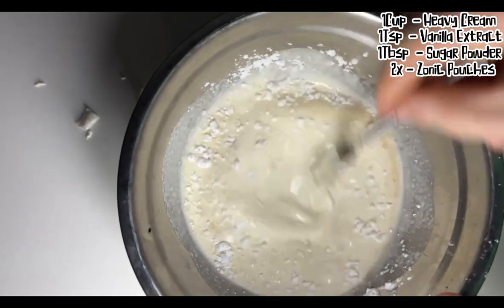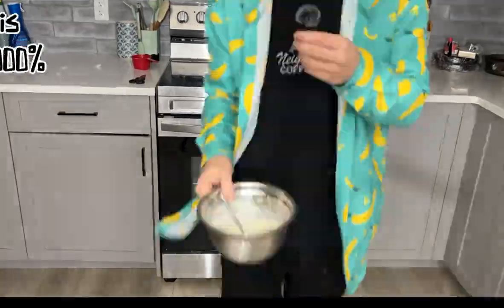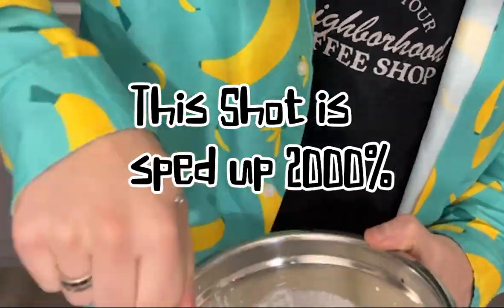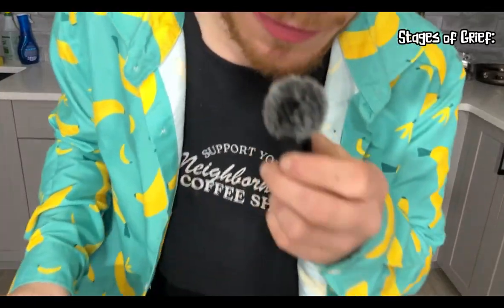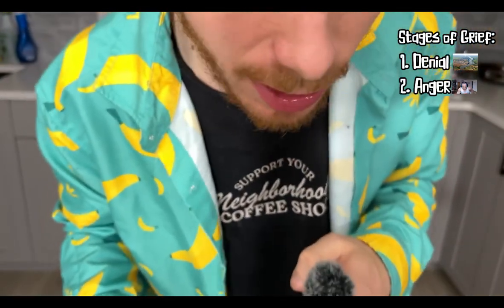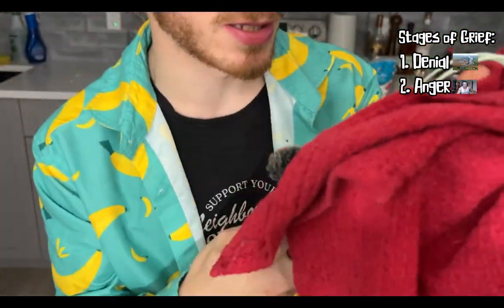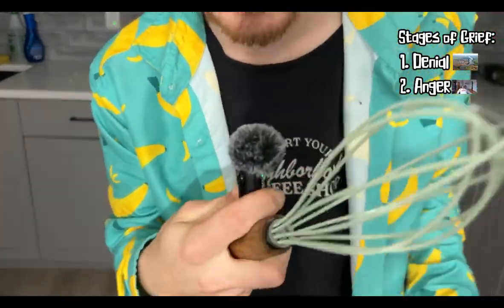Give them a whisk, and I'll be honest, this process here, this takes fucking forever. This is actually fucking impossible. I don't think that you could do this. Anybody who tries to hand whip frosting, you're like actually fucked in the skull. We're getting an upgrade from that small ass whisk. This is a plastic big one.